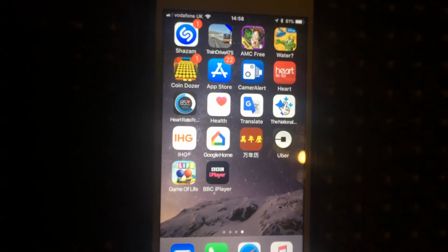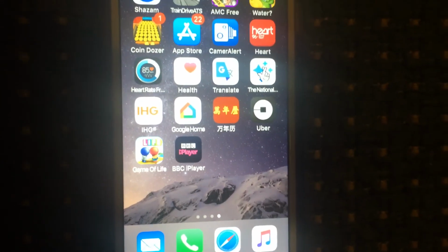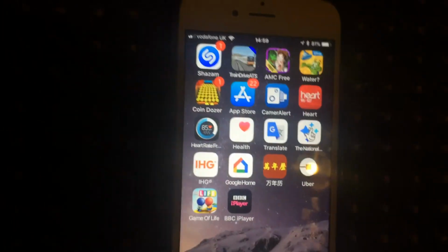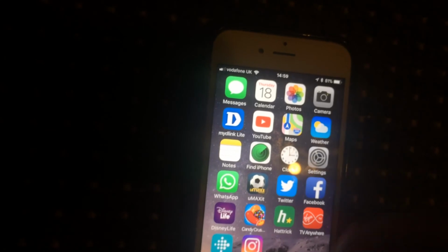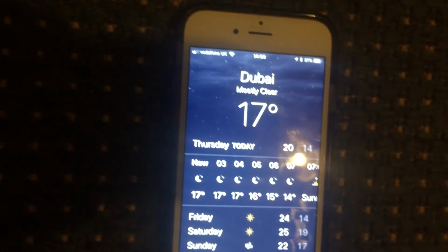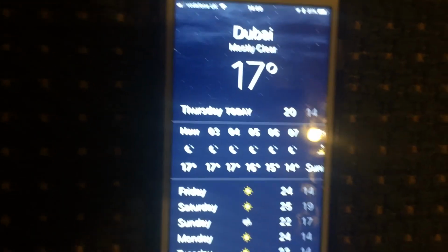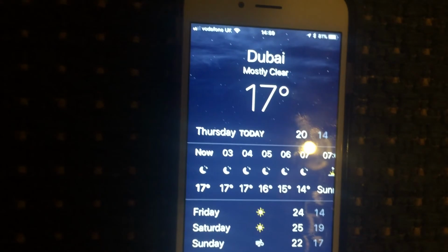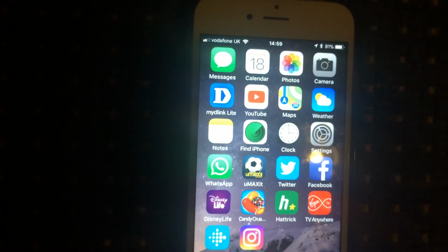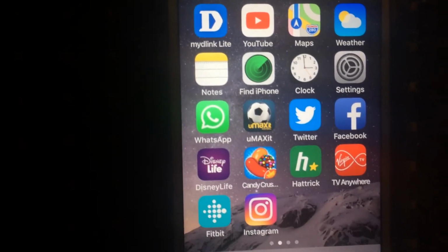So, as you can see, the background also is just some mountains. Snowy mountains. Speaking of which, snow, we're actually getting heavy snow here. It's snowing again today. The weather, even Dubai is like 17 degrees, which is quite freezing cold for them. Let's see, I think we're snowing. But yeah, that's more or less it.